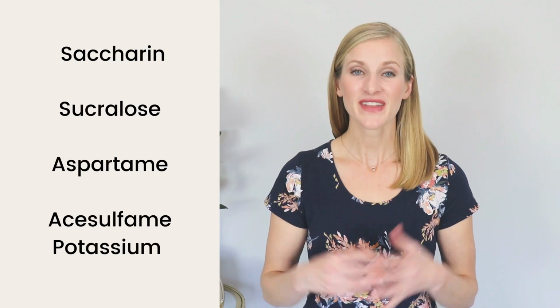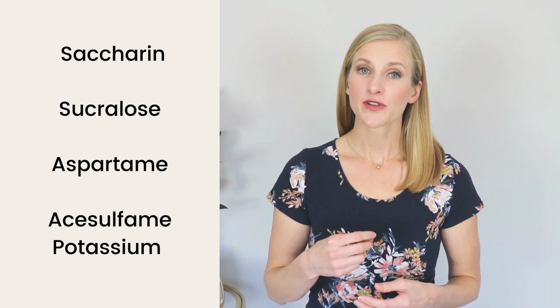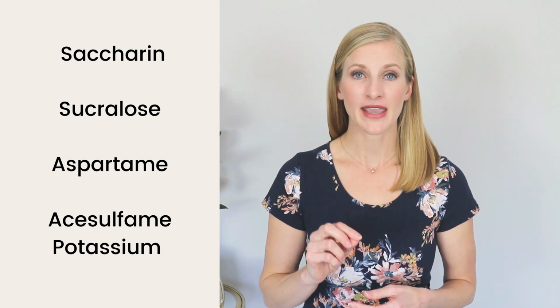The other sugar-free ingredients I want you to look out for are the artificial sweeteners saccharin, also called Sweet'N Low, sucralose, aka Splenda, aspartame, aka NutraSweet and Equal, and acesulfame potassium, aka Ace-K and Sunett. All of these have been found to raise blood sugar levels by dramatically changing the makeup of your gut bacteria. These are also known as post-oral metabolic effects. Unlike maltodextrin, they may not immediately impact your blood glucose, but over time they will contribute to insulin resistance and poor blood sugar control.